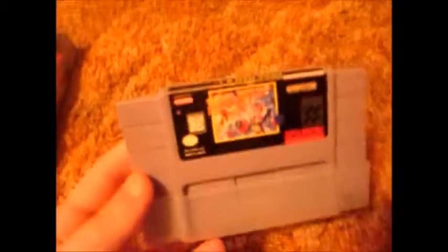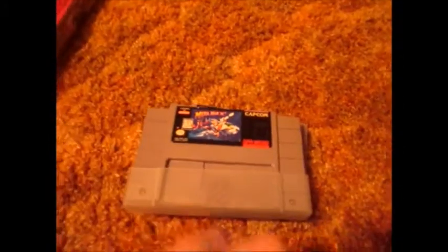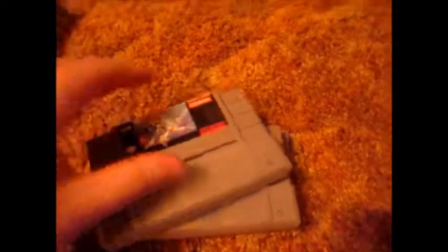Okay, so the last game is a pretty big one to me. It's Mega Man X3. The most expensive and hardest to get out of the X trilogy. And that also completes my X collection. I have X2 and X1.